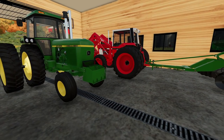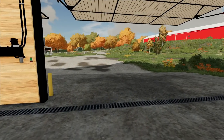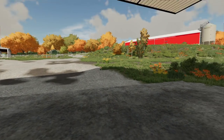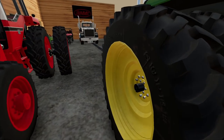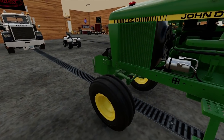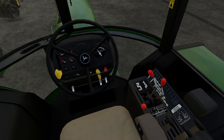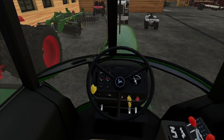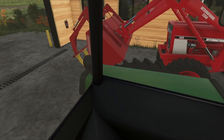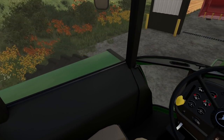We don't have to harvest a lot, but it is a little patch, and I definitely don't want to leave it out in the field because you guys all know them corn prices are really high lately. So I'm gonna jump in our 4440 here, the workhorse, the big iron. Yep, love this 4440. Just don't make them like this anymore.